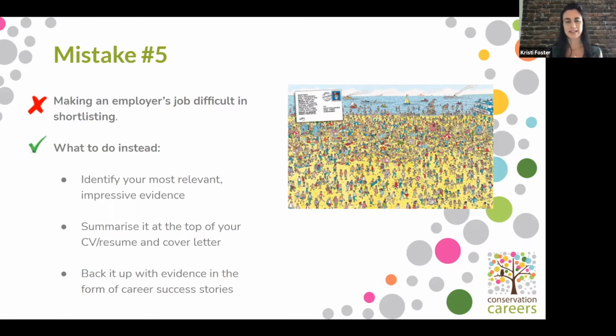So what can you do instead in order to make their job easier? Basically, the process Nick has just talked through is about identifying your evidence and then crafting career success stories to showcase it. So when you're putting together your application, you're going to start off with identifying what your best evidence is. This is the most relevant, impressive evidence you have against the employer's criteria. And you want to highlight that at the top of your CV or resume, and also right at the top of your cover letter.